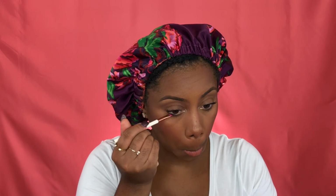I broke my Becca highlighter in Champagne Pop. It's limited edition, so I'm very sad about that, but I'm making it work. And I'm just popping that on the corners of my eye. I'm not always a liner person, but it does help my eyes pop a little bit.